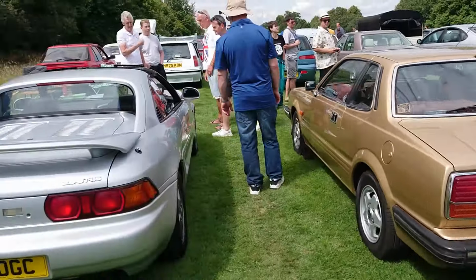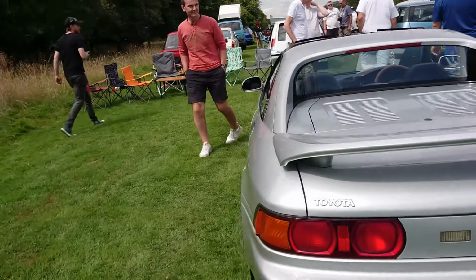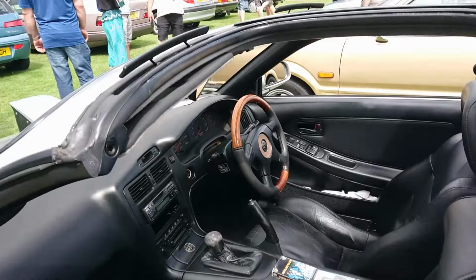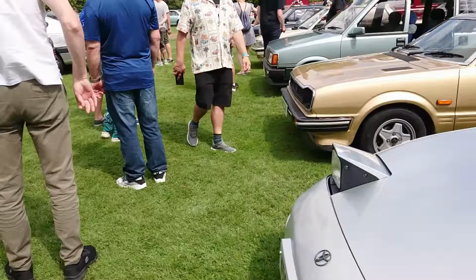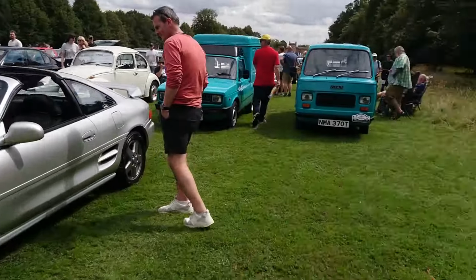Then 1995, 1996 Toyota MR2 SW20 shape. What rev this is, I have absolutely no idea because there are 5 different revs for these. And don't ask me to tell you apart because I can't.